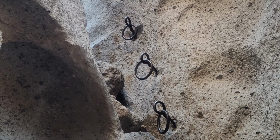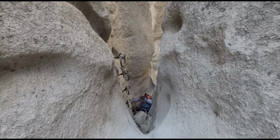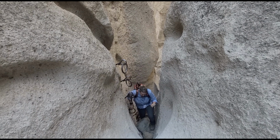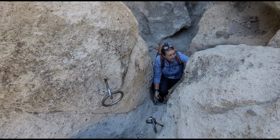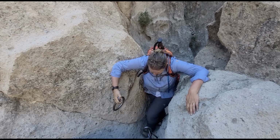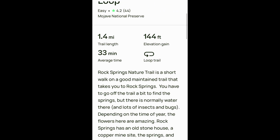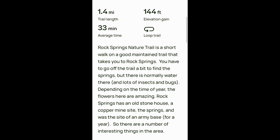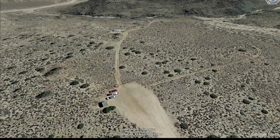The rings were pretty cool and fun to climb. The trail description said they were physically difficult, but they weren't, not even for us. It was kind of like a playground for adults. Next, we hit the Rock Springs Loop, which also happened to be 1.4 miles, which seems to be the mileage for the day. This trail starts at a really cool old rock house.